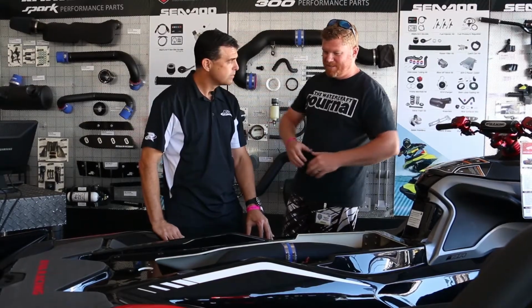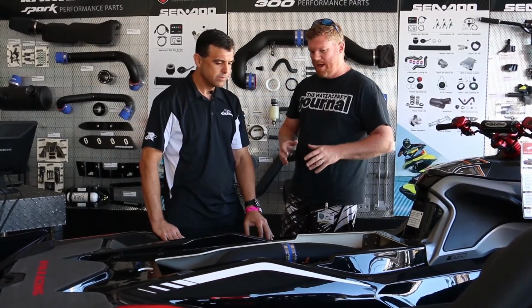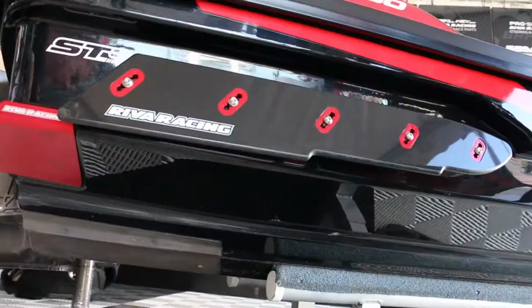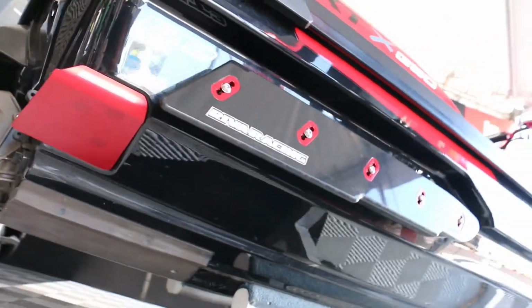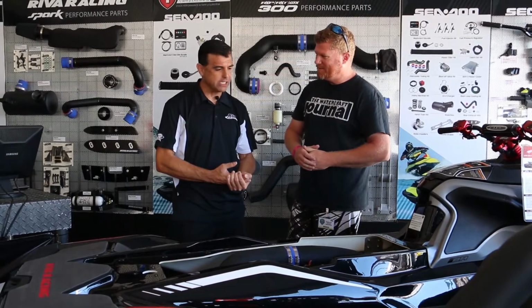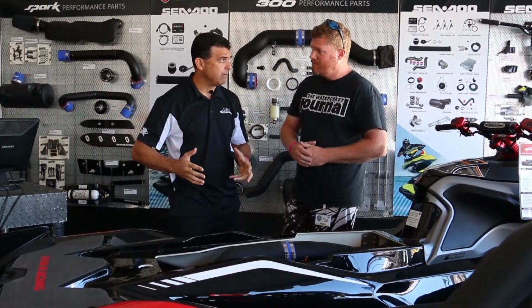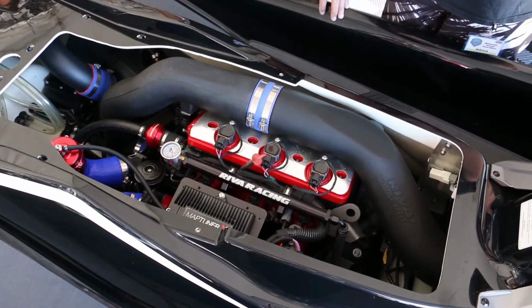Now, you mentioned obviously a lot of thought went into the handling components. I noticed that we have some new sponsons and we also have some hull extensions coming out of the back. That's correct. The sponsons are all new for this hull. It makes this thing corner like it's on rails. They're adjustable up and down, so the rider can adjust them for how much influence he wants them to have and how tight he wants the machine to turn.